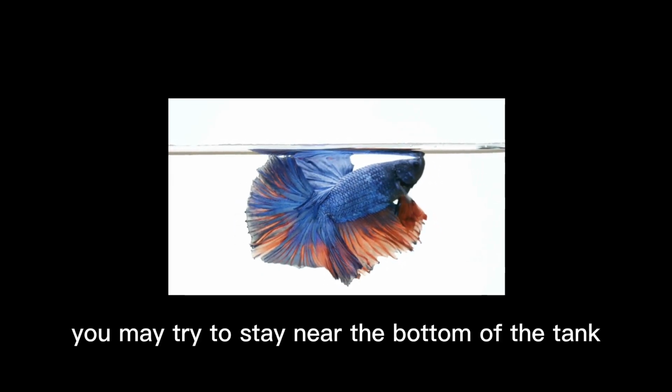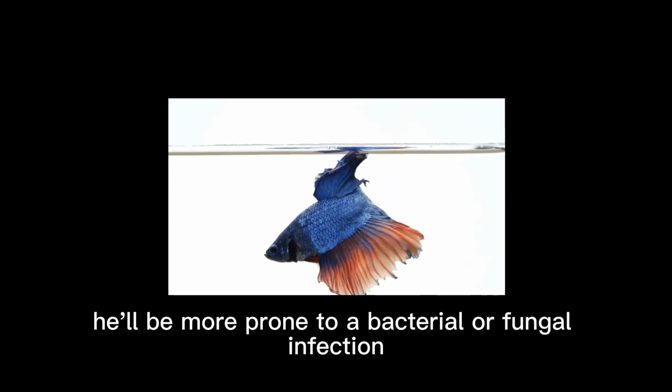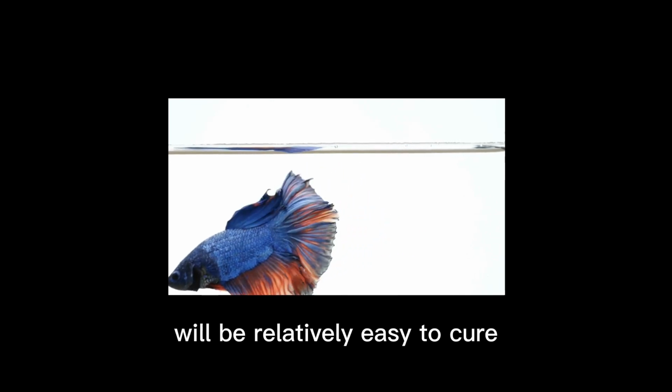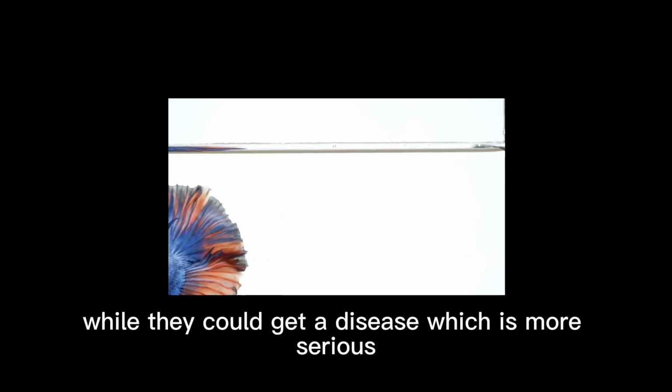He may try to stay near the bottom of the tank or where any heat is, but it won't help. Now that his immune system is low, he'll be more prone to a bacterial or fungal infection. Some of the diseases and bacterial infections such as fin rot will be relatively easy to cure if you get the temperature back up and follow a proper care guide, while they could get a disease which is more serious like dropsy.